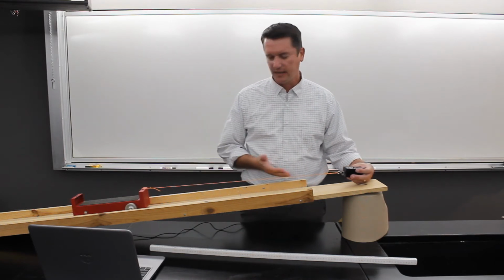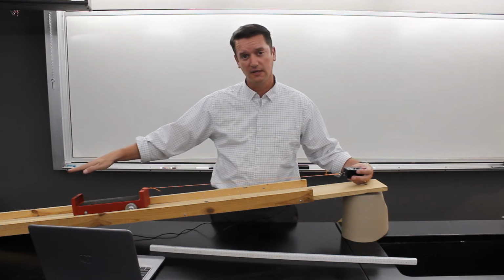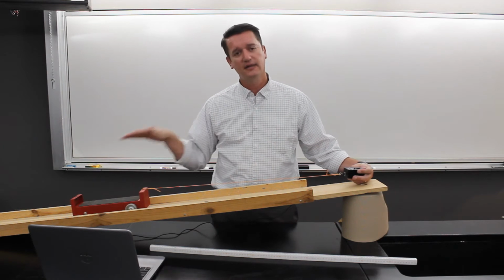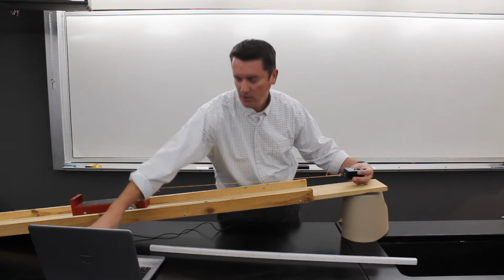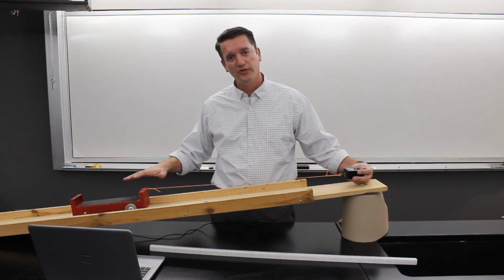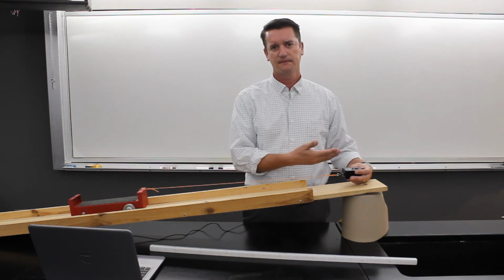Moving at a constant rate is not accelerating. It's counteracting the x component of gravity on this incline. Just sitting here like this is also counteracting the x component of gravity. So I don't even have to pull the car. I just have to have it sitting on the incline, sitting here. I hit go in logger pro, and then it will tell me the force that it takes to hold the car on the incline or the force it would take to go up at a constant rate.